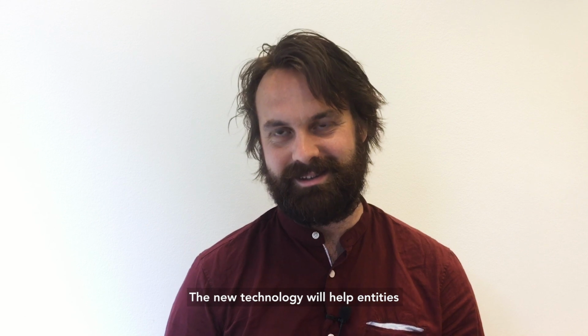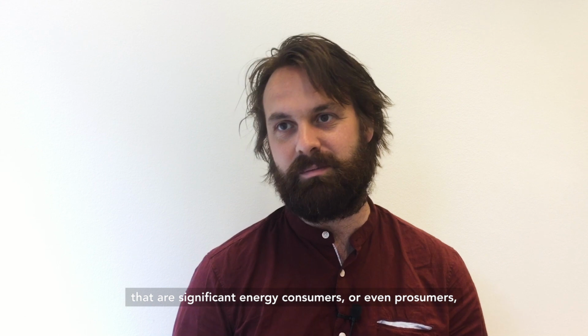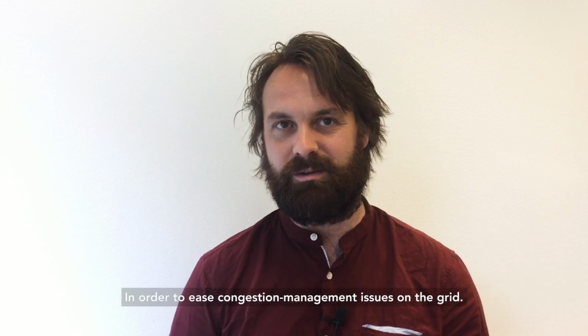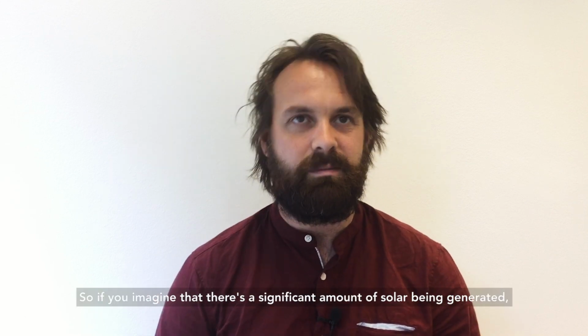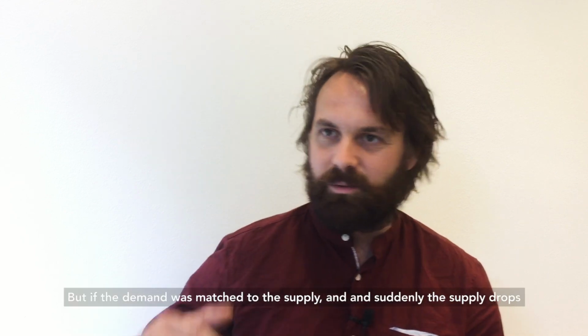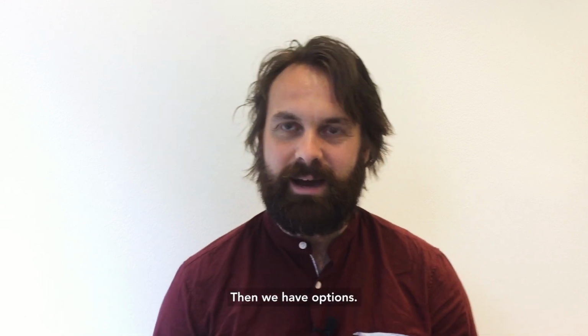So the new technology will help entities that are significant energy consumers or even prosumers respond in close to real time to events requested by the local electricity grid in order to ease congestion management issues on the grid. So if you imagine that there's a significant amount of solar being generated and then a cloud passes by, and this cloud may reduce the amount of solar significantly for 5 to 10 minutes. But if the demand was matched to the supply and suddenly the supply drops, then we have options.